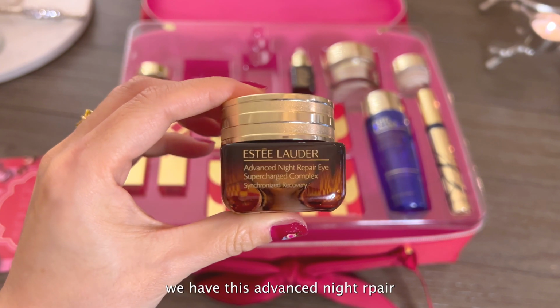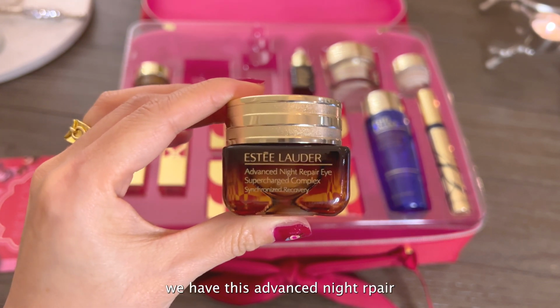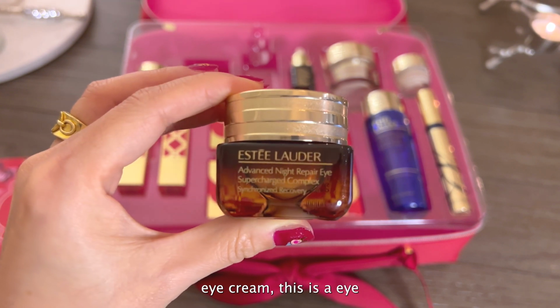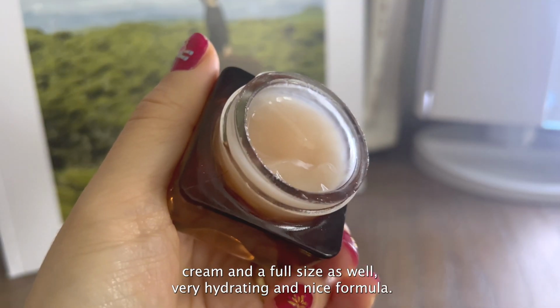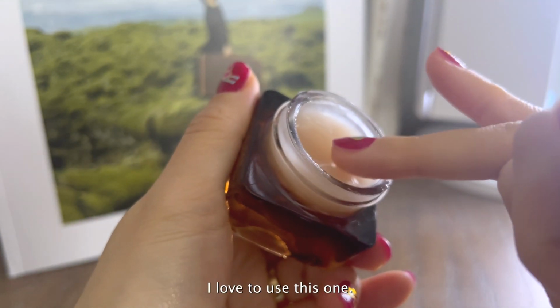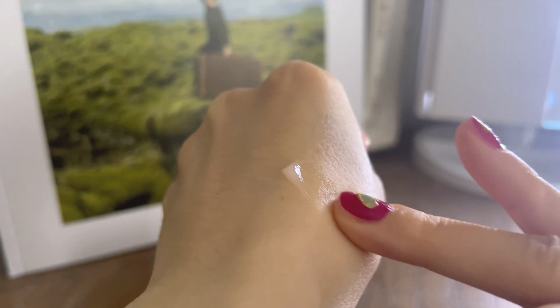And next item we have the Advanced Night Repair Eye Cream. This is the eye cream, and this is a full size as well. Very hydrating and a nice formula. I love to use this one.